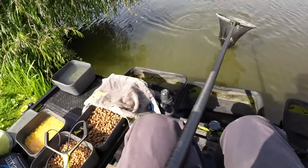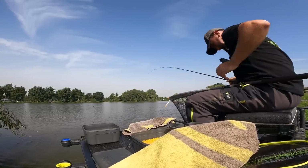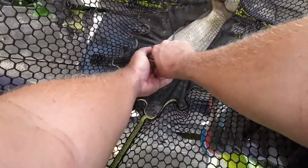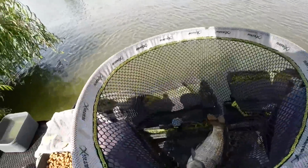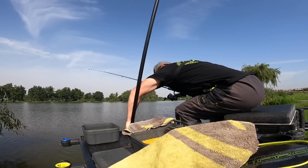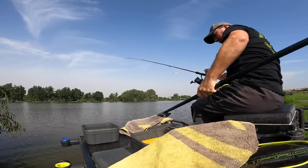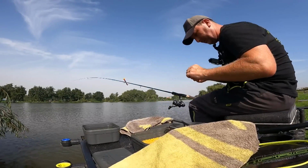There he is. Much easier to scoop with that big landing net. That looks a little bit overkill, but for scooping fish, it's definitely better. So that's fish number 4. I'll go back in that net. That ringer should just go in. Fits in diagonally with these nets. 2 in quick succession, which is brilliant.